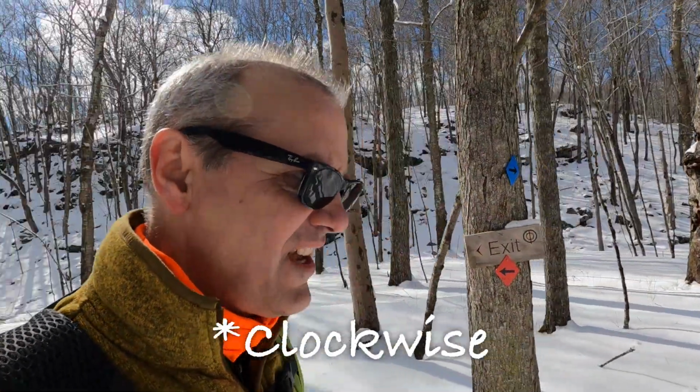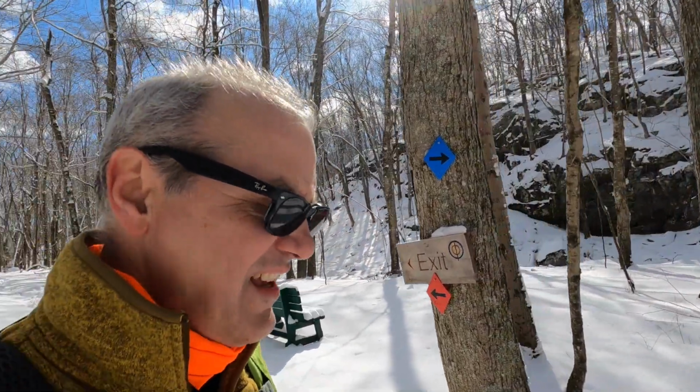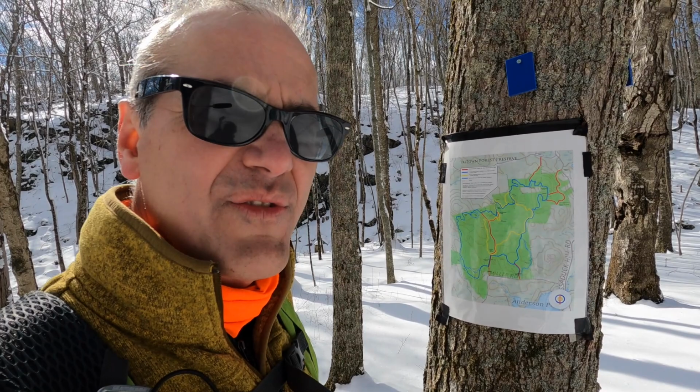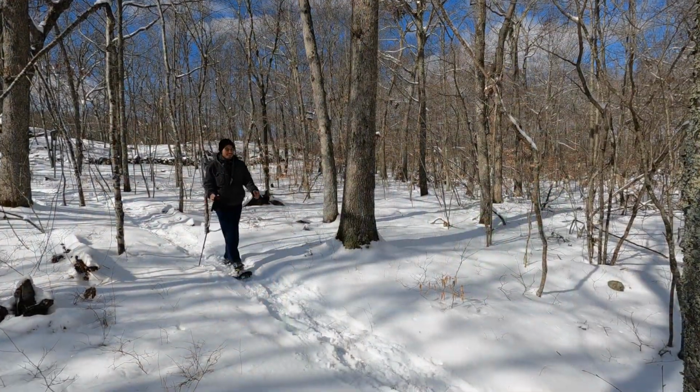If you're hiking here in Avalonia Conservancy land, they have excellent maps stationed at all the major trailheads, and you could check out where you're at, or you could download their map and load it up to your phone before you come out here and hike.